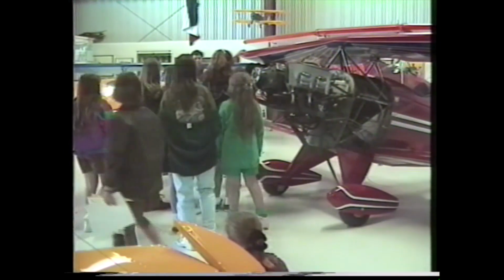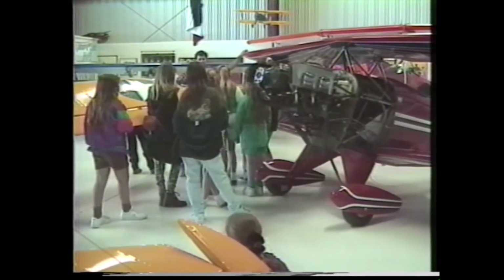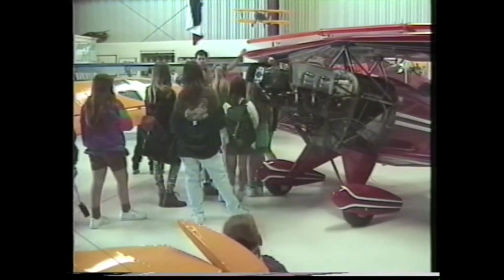Now, do you guys know anything about Jackie Cochran? Jackie Cochran really should be a lot more famous than Amelia Earhart. Jackie Cochran at one time held more world records than any woman or man in aviation history. She broke the sound barrier. She won all kinds of races. The woman was absolutely incredible. She also started the Women's Air Service Pilots called the WASPs.